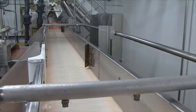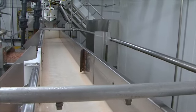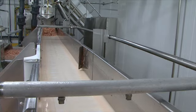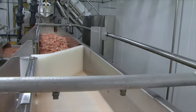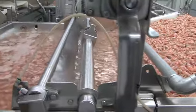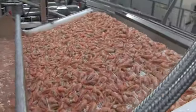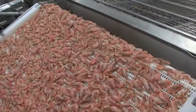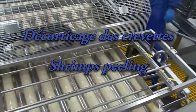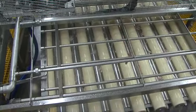The distribution conveyor feeds the shrimp to 6 long peelers based on a predetermined sequence conformed to the foreman's selected production rate. Long peelers can remove more than 80% of the shrimp shell by pinching it in between stainless steel and rubber rollers.